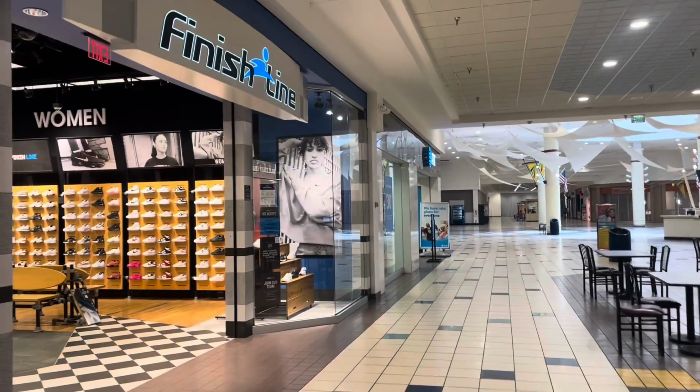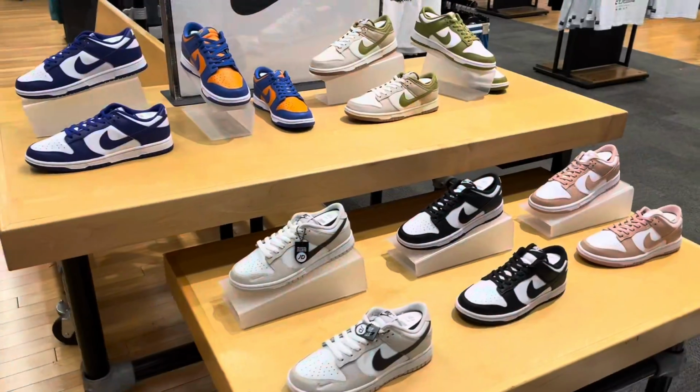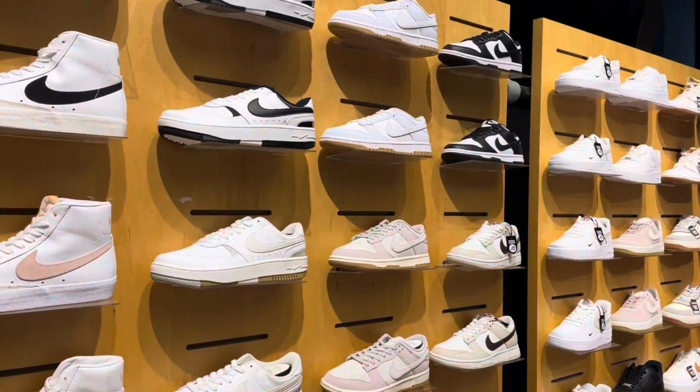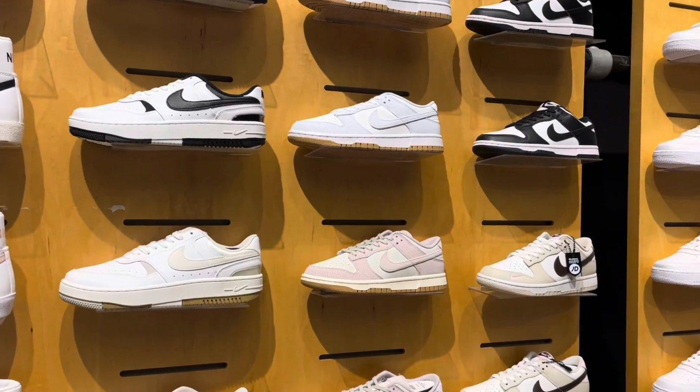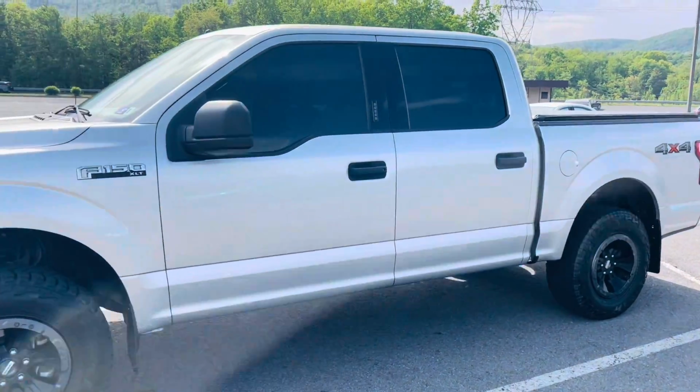All right, I'm almost at the mall. Let's head into Finish Line and see what we got going on. I just saw a guy with some spinners on his truck. I didn't even think those things existed anymore. On feet, we've got the metallic navy Jordan 185 low. Heavily slept on. Got the truck all cleaned up, looking good and shiny.